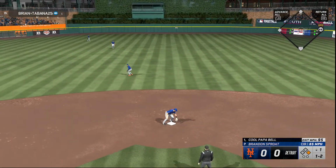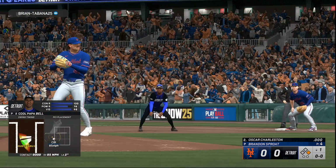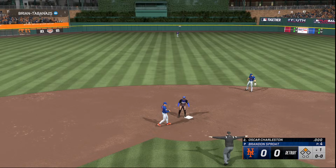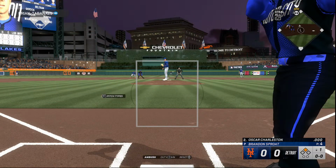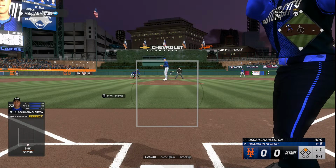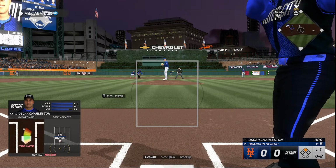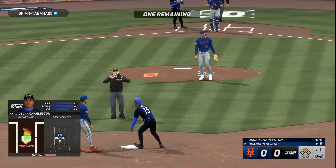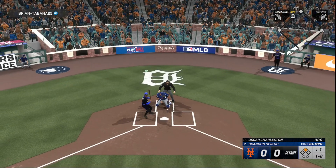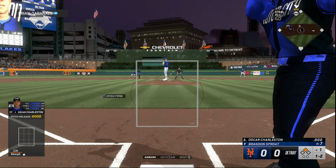And that one finds its way through. So a man on base to start the inning. Oscar Charleston stepping in now. This guy went to first and he breaks for second. Fastball for a strike. 0-1. Late that time and it's strike 2. 0-2 is the count. Sproat checks the runner. Bell back on a dive. In the dirt.